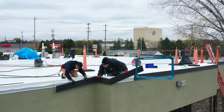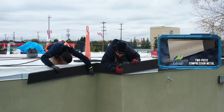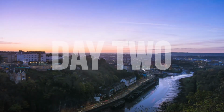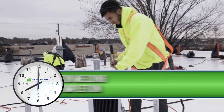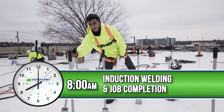The building owner has chosen 2-piece compression edge. This metal system will provide architectural beauty and years of weather resistance. Exceptional Metals provides custom manufactured metal parts for both edge and drainage details. As induction welding moves across the roof, one operator can manage both the welder and the magnets.